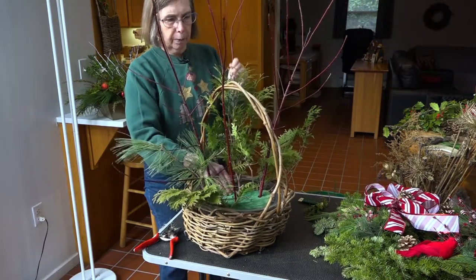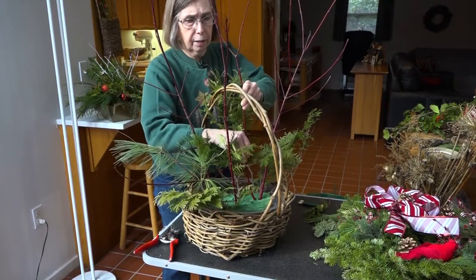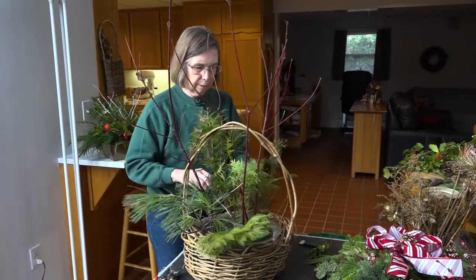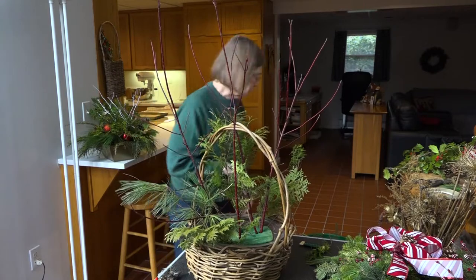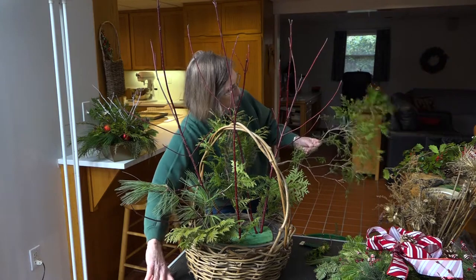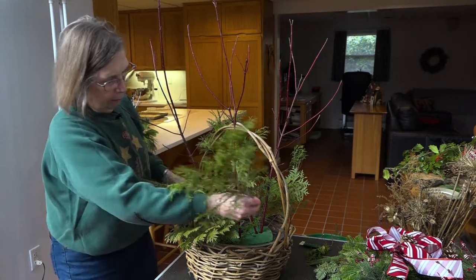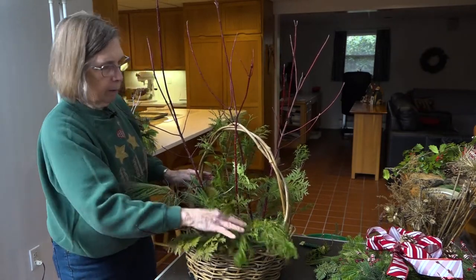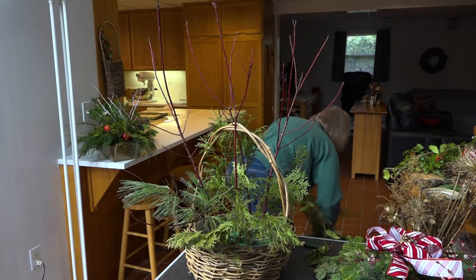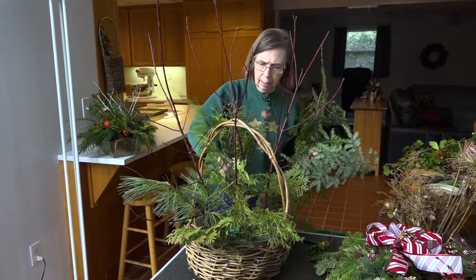The arrangement will sit. These don't need to take up water. The arrangement is going to sit facing forward, so I want to really work on the front side of it, and the back side can kind of be a little less full as it will sit up against the wall out on my front entry. And I'll fill in with some of the hemlock.